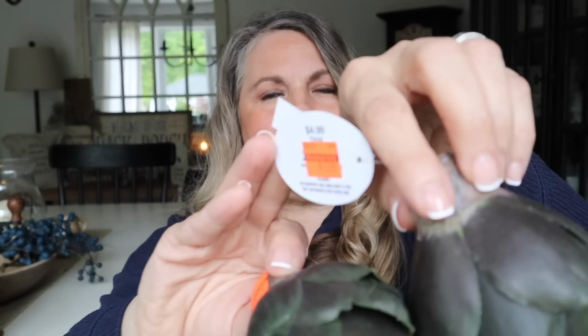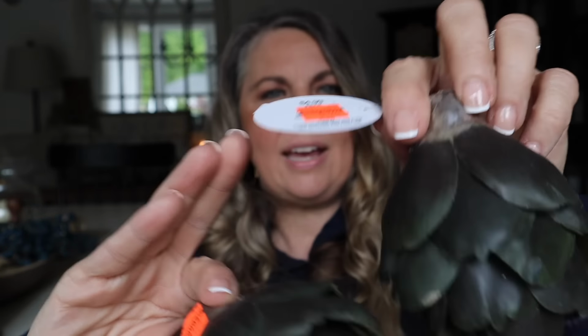So just be on the lookout if you're popping into Hobby Lobby and you like these little artichokes too, because these are great to tuck in anywhere. I love these. I used to have, like I said, a bunch of them. I don't know where they went, but I have two more now.